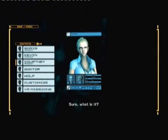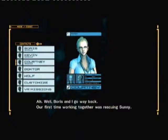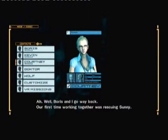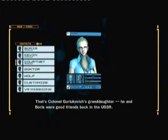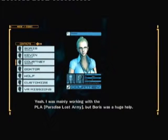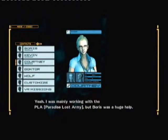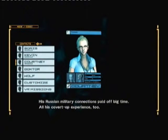Something? Sure. What is it? Just wondering, why'd you join Maverick in the first place? Well, Boris and I go way back. Our first time working together was rescuing Sunny. That's Colonel Gerlukovich's granddaughter. He and Boris were good friends back in the USSR. Right. The Patriots were holding her? Yeah. I was mainly working with the PLA, but Boris was a huge help. His Russian military connections paid off big time.